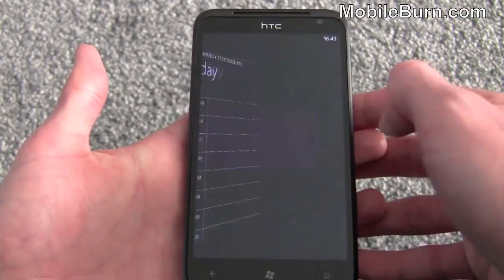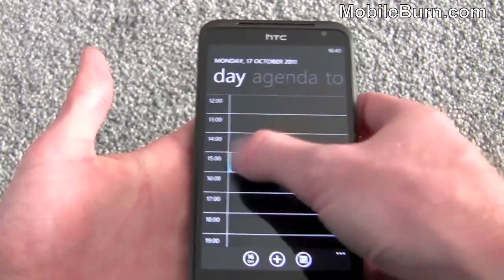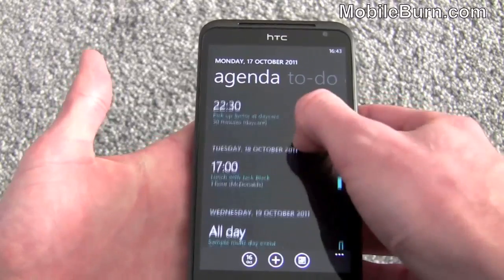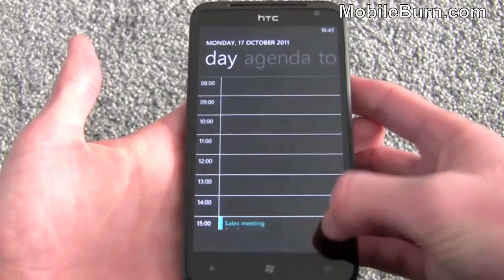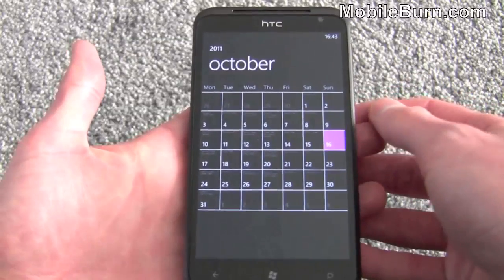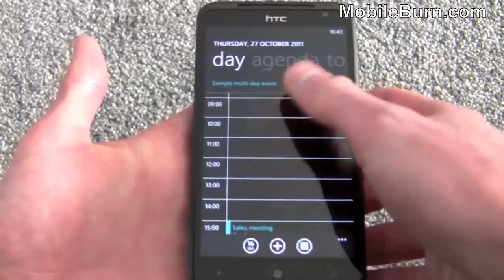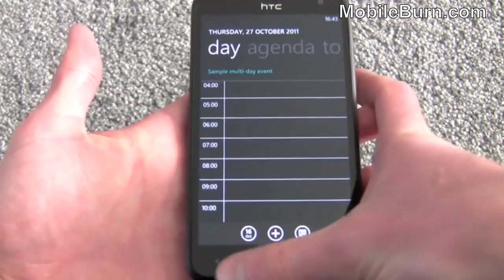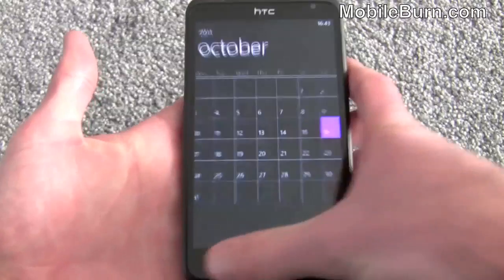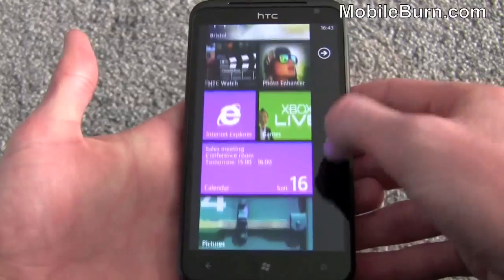If we just tap on the calendar tile, you can see we get the full calendar open up, and we can look at the day, look at agenda and see what's coming up, look at our to-do list. We can do things like view the whole month as well, to see if we've got anything on, and then just quickly skip to a different date. Again, it's a very basic calendar, just black and white, but it does everything you need it to do, so there's very little to complain about. Just hop back to the home screen here, see what else we've got.